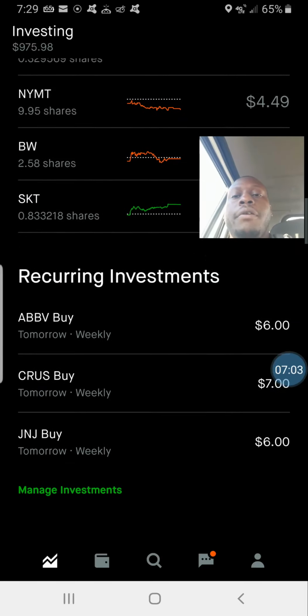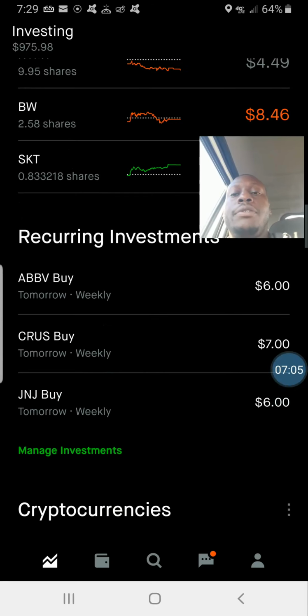Now see, these are my recurring investments. This is what I put in. I'm not going to show all of them, but as you can see, I'm not putting in a whole lot every single week. And you can decide what you want to do every single week. It can be different. It can be more. It can be less. But I know there is a minimum. I'm not sure what the minimum is. I think it may be $1, but I'm not sure.